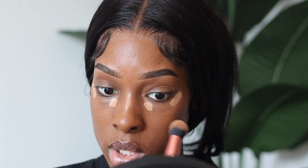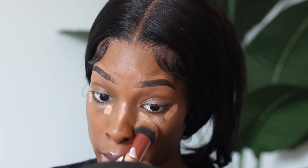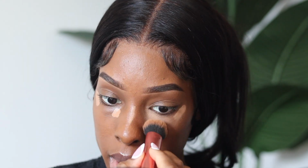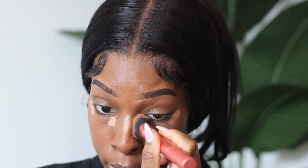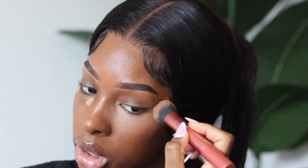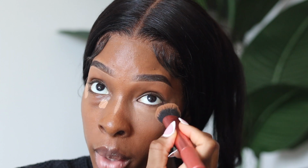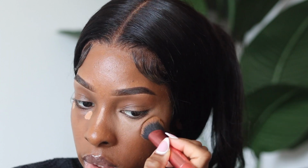I love this brush. This brush is just everything. And yes, I use a brush for my concealer because I just feel like a brush gives you the coverage. With the sponge, I feel like it just soaks up the concealer and it doesn't allow it to, you know, do the job.